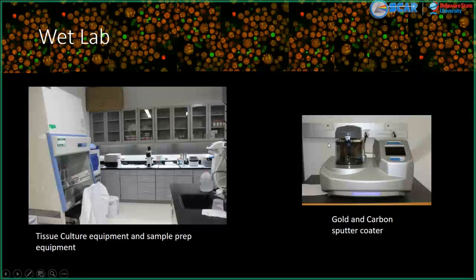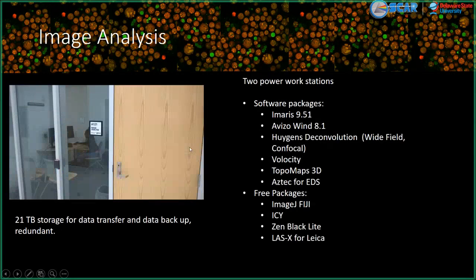Last but not least, we do have a wet lab. We have the ability to do tissue culture right here next to the imaging facility. So if you want to come to the facility and bring cells, you can bring them ahead of time and get them acclimated. If you're traveling a long distance, or coming from across campus or somewhere else, you can put them in the incubator. We also have a lot of different sample prep equipment for material sciences, like the gold and carbon coater.